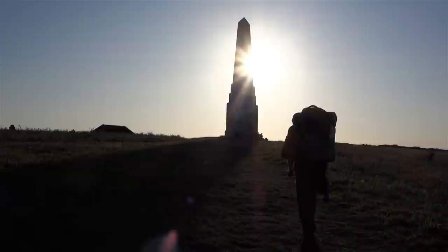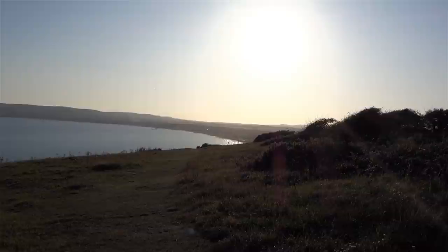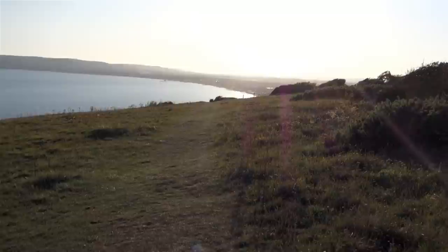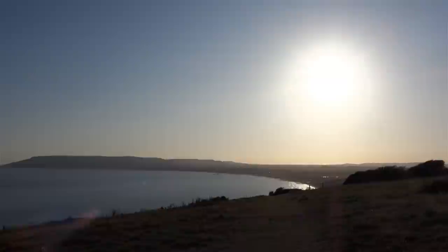After cresting the hill, we could at last see a glimpse of our final destination for the day. Sandown. We're so close. Is that where we're going? Yeah. And only 2 hours to go. It looks quite close. Everything looks quite close. Wait. It's not that close. That's where we're walking to tomorrow, I think. Oh. There's somewhere. A massive hill.